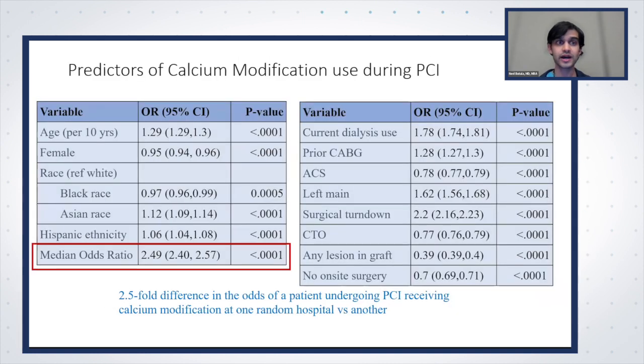We looked at predictors of calcium modification use during PCI, and here we saw that the treating hospital site was a primary predictor. And we found the median odds ratio here to be nearly 2.5, which indicates a 2.5-fold difference in odds of a patient undergoing PCI receiving calcium modification at one random hospital versus another.